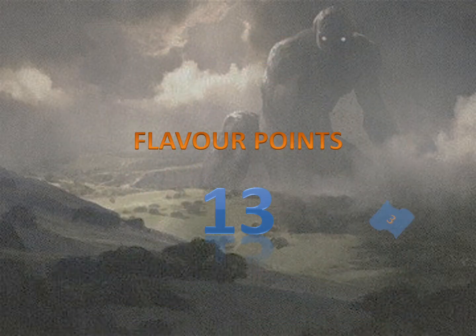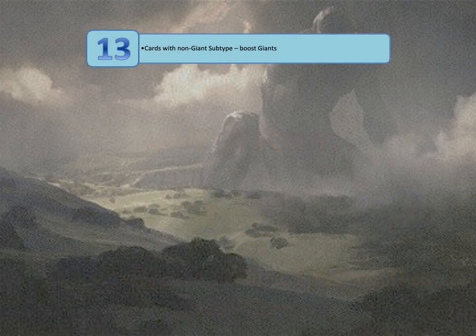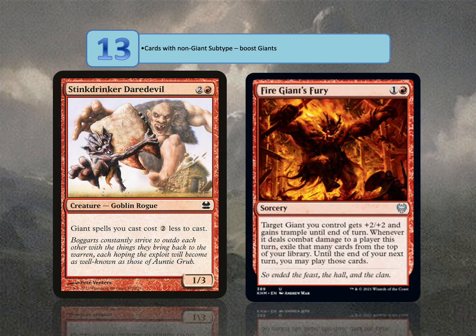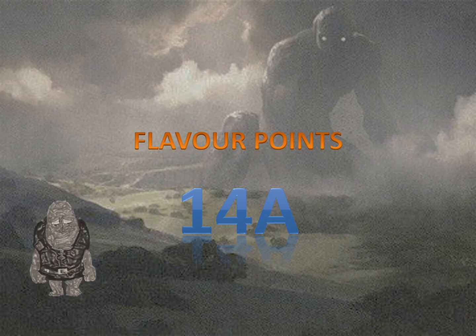3 cards are on top of the non-giant cards on this scale, and score 13 flavor points. These cards boost giants. In this category we have Stinkdrinker Daredevil from Lorwyn, and Fire Giant's Fury from Kaldheim. From now on, there are cards with a giant subtype.